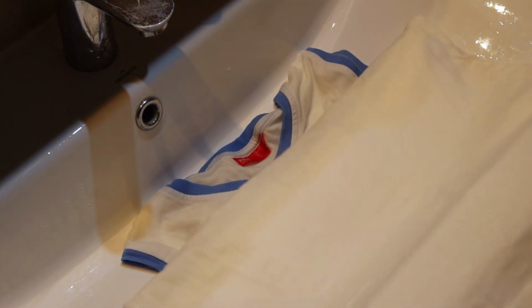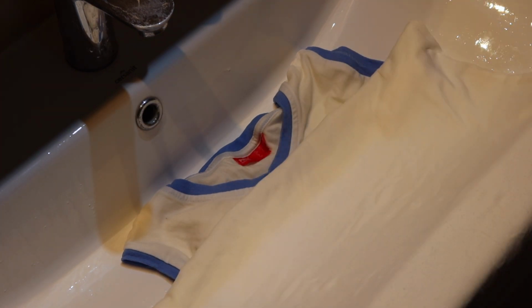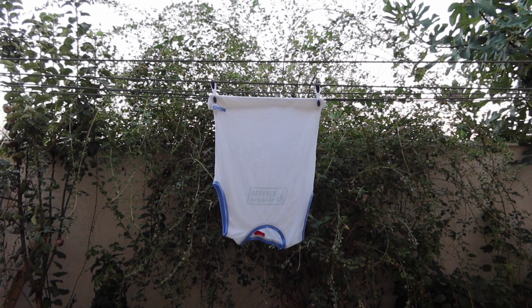You can see the stains are completely gone. Now I will let the top air dry and you can see it's stain free.